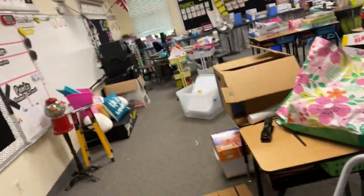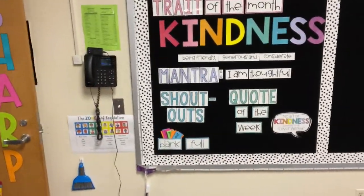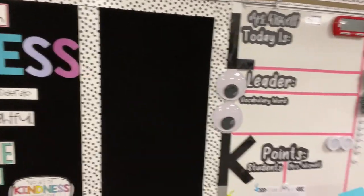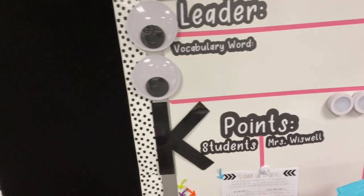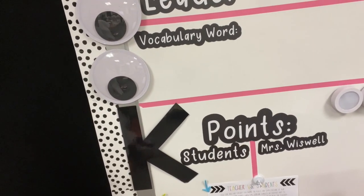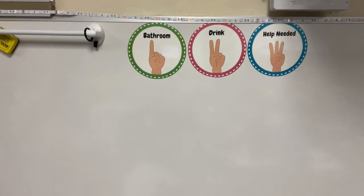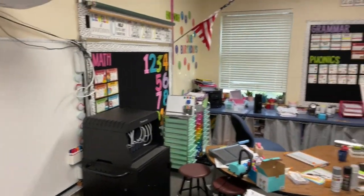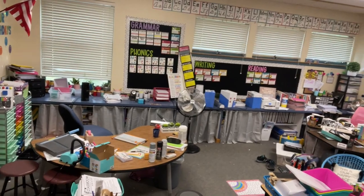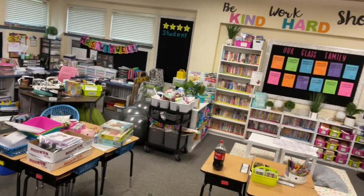I still have all my stuff from underneath my sink. They haven't fixed my sink, so it's all just in a pile, which is super stressful for some reason. I have my SEL board up, which is awesome. I have my leader and date and all that information up. I'm doing points this year for classroom management, whole group, so students versus me. I made new signs for our bathroom and water drink and help needed. So yeah, it's really come along. There's still piles and stuff around, but compared to what it was, I've made a lot of progress.